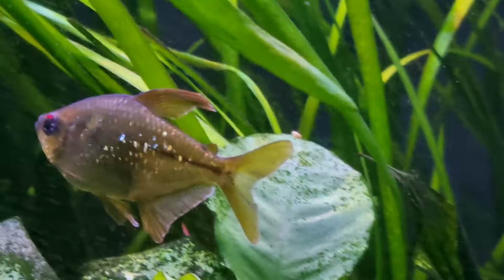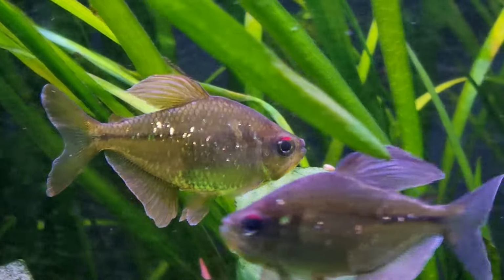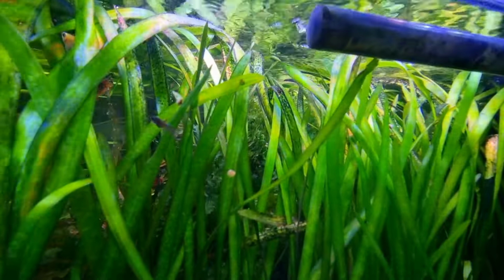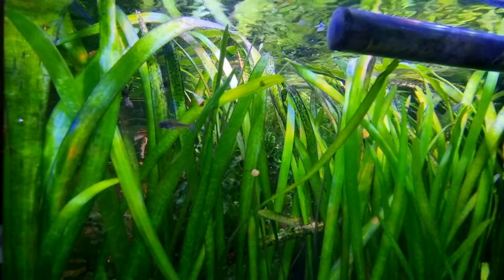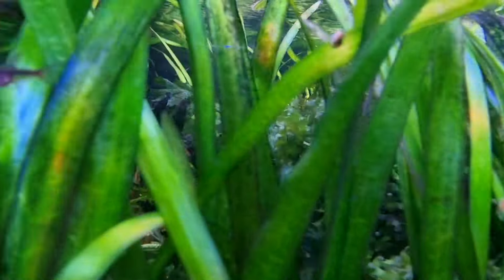And you'll also see that nice red eye that they have sometimes, that shimmers there along with the diamond scales. And there you'll see there's a baby in between the Vallisneria. Some of the babies survive, so I have a little self-sustaining colony over here.